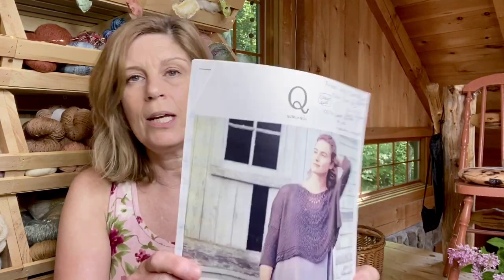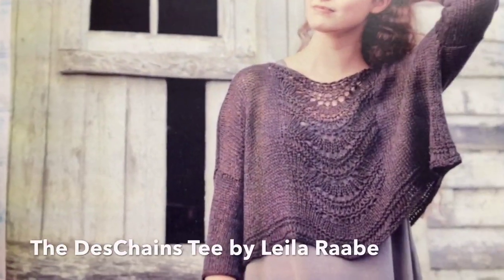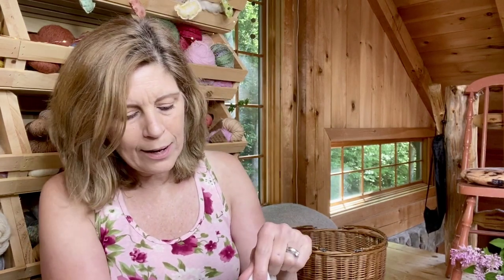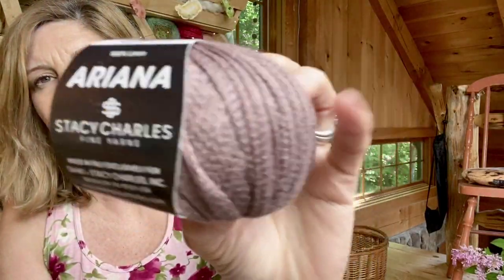So this is the Deschaines Tea by Leila Raabe. This is a pay-for pattern, a gorgeous lace tea, oversized. And the version that I made the first time was made with a pure wool, and it didn't have much drape. This is supposed to be made with a linen yarn. So I looked at the yarn recommended, and it was just going to cost way too much money. So I found some Ariana by Stacy Charles Fine Yarns, and this is a 100% linen tape yarn.